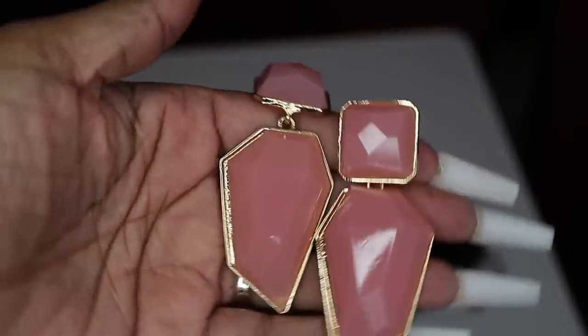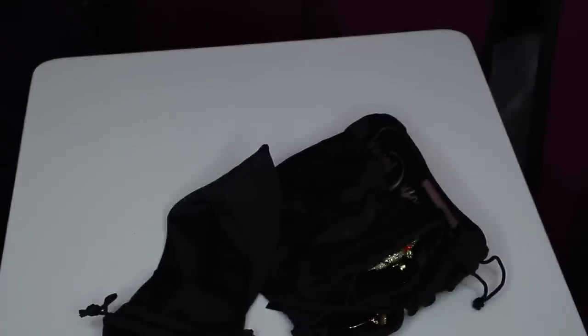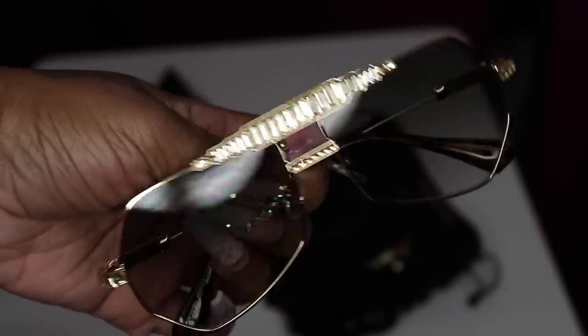So let me show you guys the sunglasses I got. So all of her sunglasses come in a bag like this. So since I got these out, let me just show you guys this pair, which I have already. So I will end up doing a giveaway. I have them from another company. My giveaways are on Twitter now because I had to get a new Twitter because my old one got hacked, y'all. So Twitter giveaway. Here's a gold pair with a little bling up there up top.